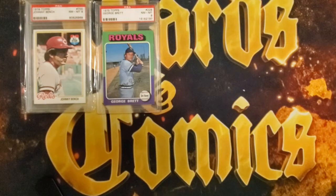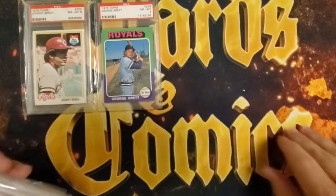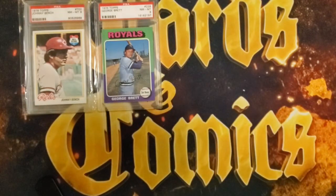And here we go. Here is another batch of 70s cards that I think we all wish we had more of. Now, we just opened the 75 Brett, and we all agree the 75 Brett is awesome sauce. And so here is some 7s.